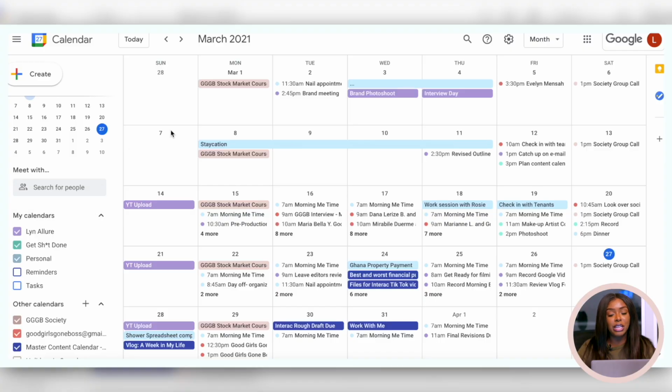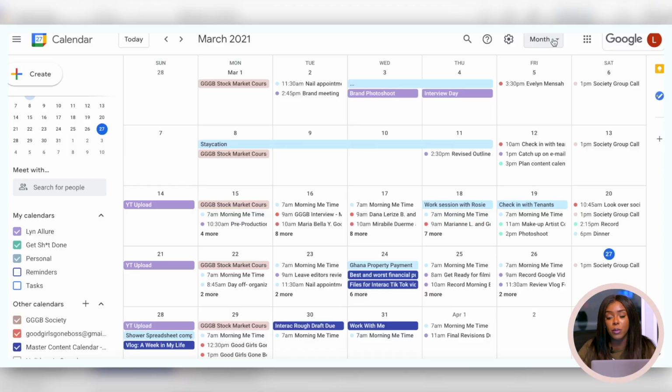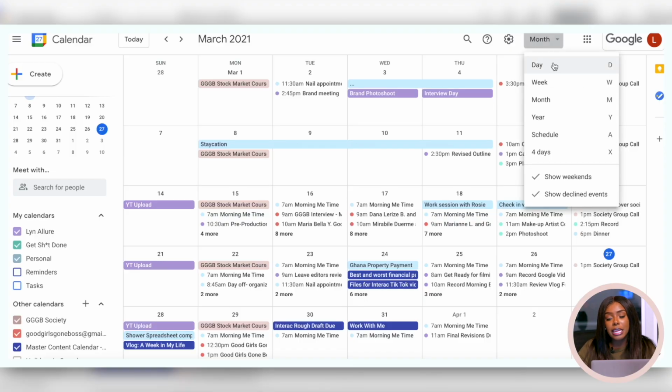Absolutely love it. So like I said, this view seems a little bit overwhelming, but I like to look at my calendar from a 4-day view or even a week view. And how you can do that is by going up here and then clicking day, week, month, year, schedule, or 4-day, which is the view I love looking at, the 4-day.